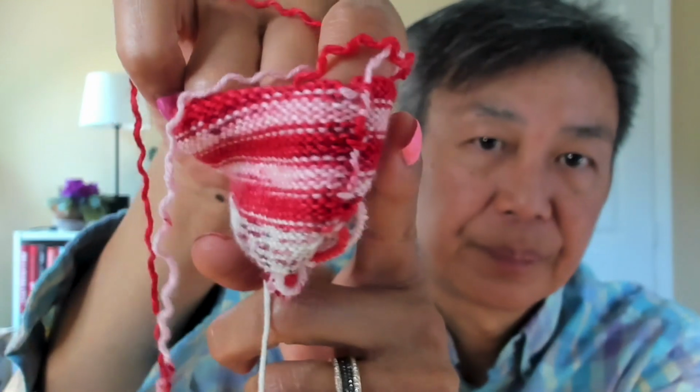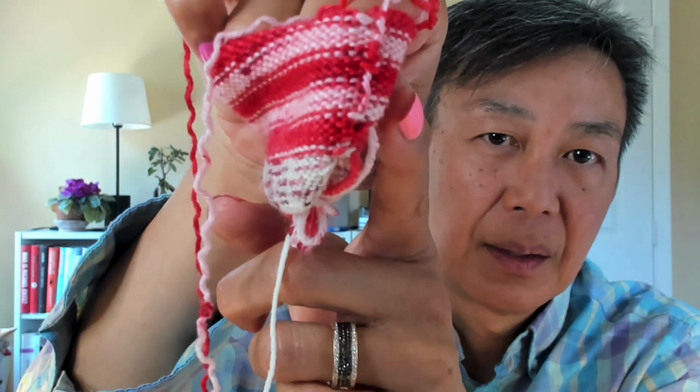I was knitting this by carrying the yarn. Since this is only 2 colors and these are only 4 rows of each color, I decided that I was just going to carry the yarn up as I was going. So I was wrapping them on the way up.